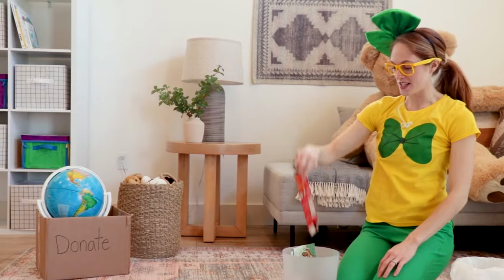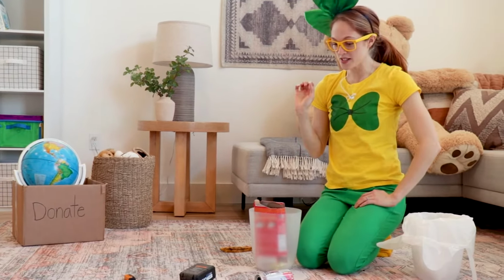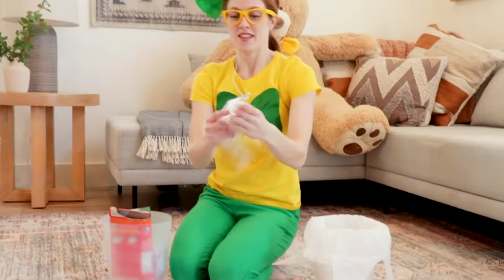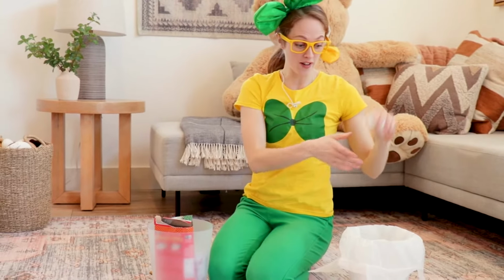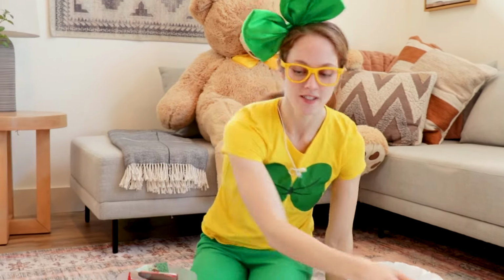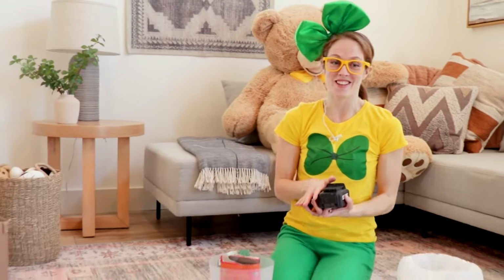Our macaroni and cheese box can be recycled. This plastic water bottle's recycled. This tin is recycled. This dirty old sponge goes in the trash. This super thin plastic wrap goes in the trash. This banana peel goes in the compost. I have that next to the kitchen counter. And all of these batteries have a special place to be recycled. They don't go in the recycling bin or the garbage bin, so I'm gonna set these aside as well.